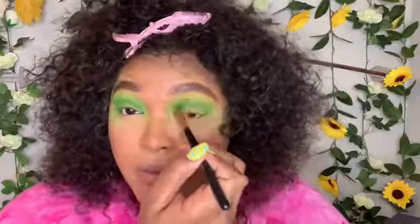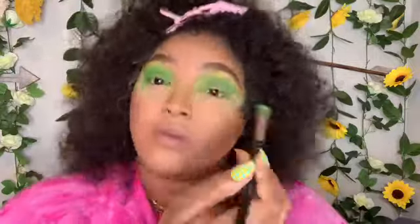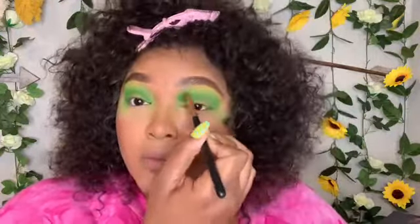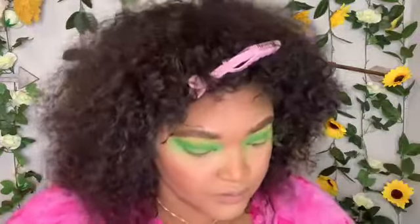Oh, by the way, the palette that I just used is super affordable. I picked this up on Amazon. I want to say it was either like $10 or $12. And I really love the way that this green worked. Granted, it's not a lime green, but the formula was pretty nice.